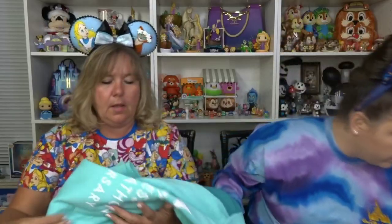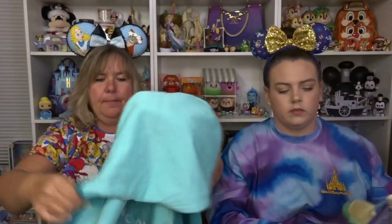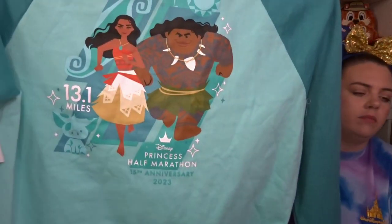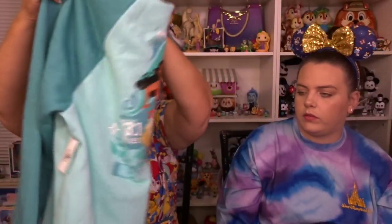Oh, I have the bag. Sorry. So, I was able to get a hold of this sweatshirt from the Princess Marathon, even though, of course, I didn't want it to sell out too quickly. Moana and Maui. So, hold that up a little bit. It was in the Cast Connection store, so, yeah, we had a friend pick it up for me.